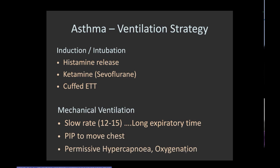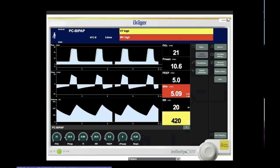And then ventilation, I think we've pretty much talked about this. So you want a slow rate, maximum 15, good long expiratory time, enough pressure to move the chest, but give them a good long expiratory time, enough to get as much gas out as you can.